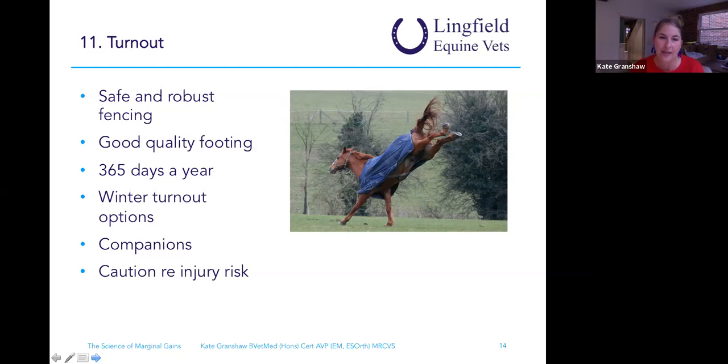So think about the footing, think about making sure the fencing is safe and robust, thinking about companions carefully. Companions are very important for horses, but ones that are a bit naughty and lead your horse astray are probably best avoided. We've all got those companions that are maybe not the best of buddies for our horses if they're encouraging them to behave badly. So particularly for competition horses, where it's imperative that they're not injuring themselves and they might be a little more highly strung, choosing an appropriate buddy for them that doesn't encourage bad behavior is a good idea.